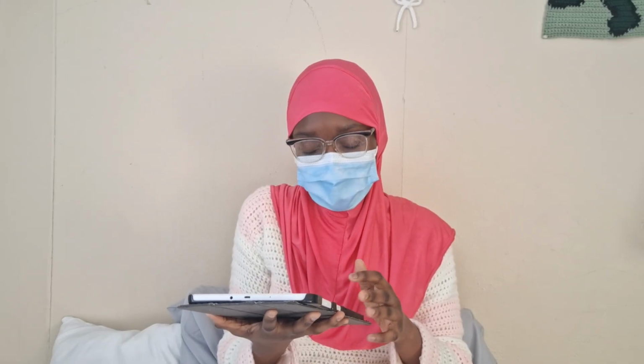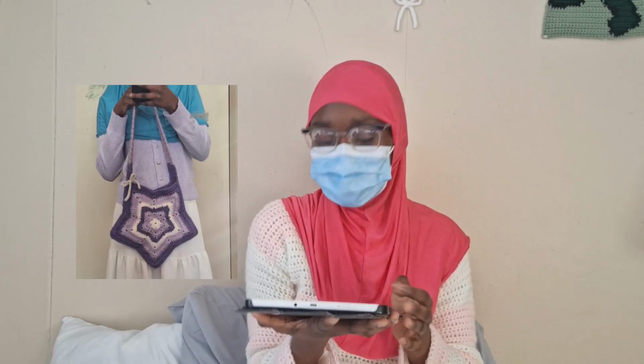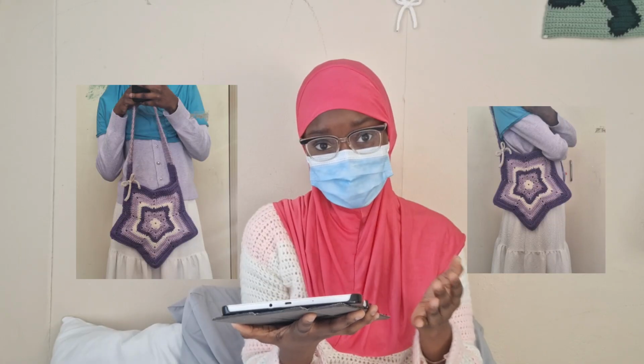Very useful. I use all of my bags. Out of all the things that I make, I make use of my bags the most. I take them out and everything, and I want to start wearing my clothing items more in the future or this year. Next, I made 3 star bags, one in this beautiful purple color as a gift.